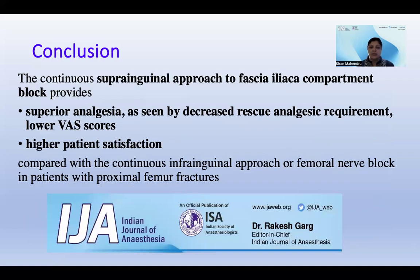So to conclude, the continuous suprainguinal approach to fascia iliaca compartment block provides superior analgesia as seen by decreased rescue analgesic requirements, lower VAS scores and higher patient satisfaction when compared with the continuous infrainguinal approach or femoral nerve block in patients with proximal femur fractures.